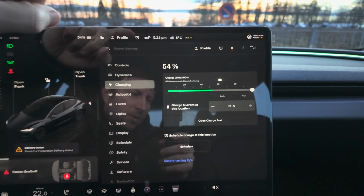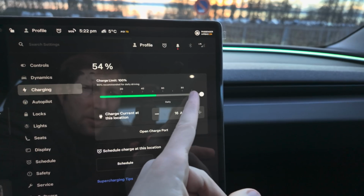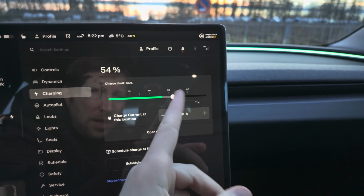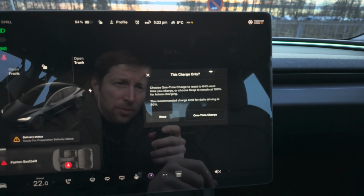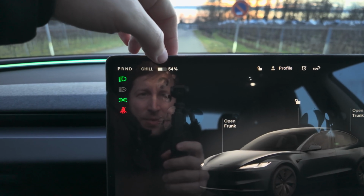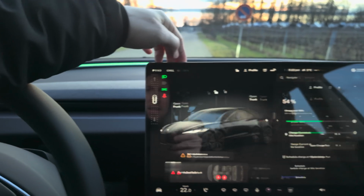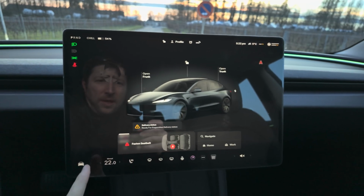On charging, because I know many of you want to see that, you have the NMC battery, because you can see it recommends you to charge up to 80% daily until here, and then over only if you go for long trips. So yeah, this is the recommended for the battery. But in terms of battery, we have 54% right now. That means 309 kilometers.